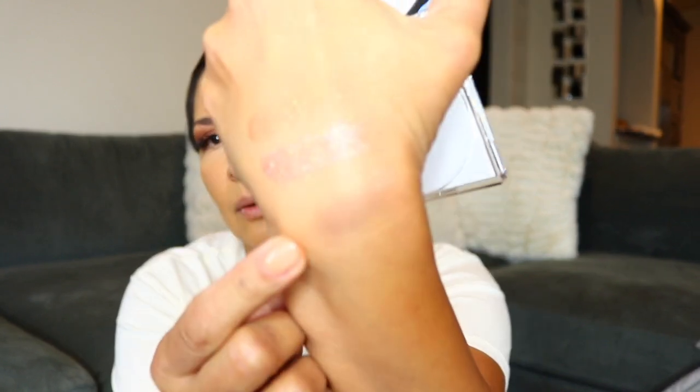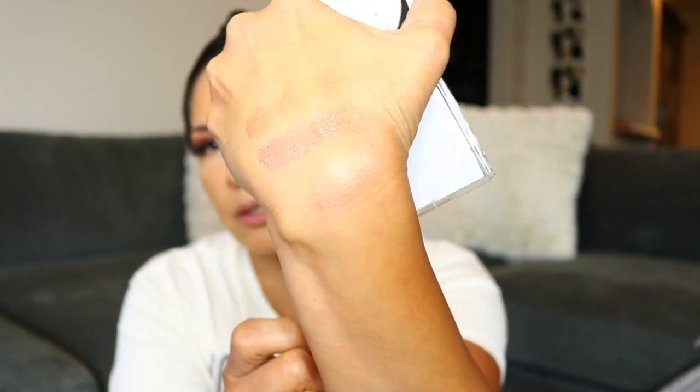I am gonna swatch it for you so you guys can see. That's it right there. See, it has that little sheen to it. So I am gonna use that today. So let me go ahead and grab a brush.